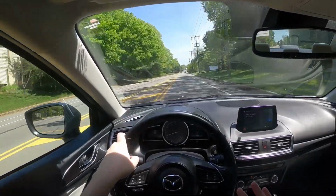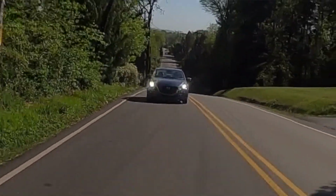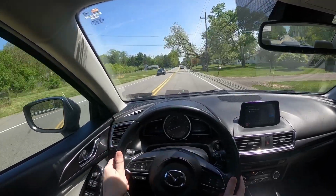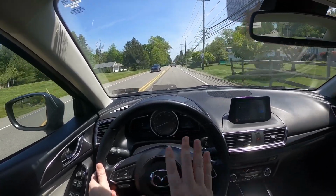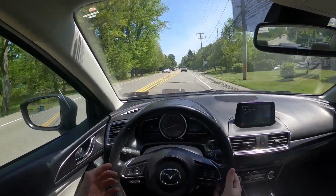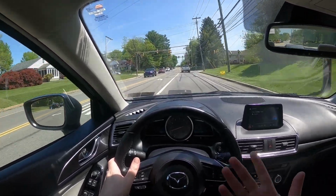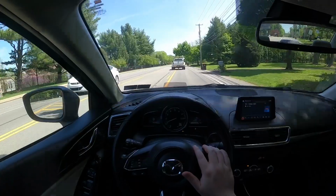Has a nice smooth ride to it as well. Just kind of glides down the road. And I do like Mazda's steering. It's got a nice playful steering to it. Nice and precise around center. You feel like you can point the car really smoothly exactly where you think it's gonna go. Has a good weight to it. And it's a nice playful type of steering. You kind of feel the tires a bit, you feel the road. Yeah, overall just a nice driving car.